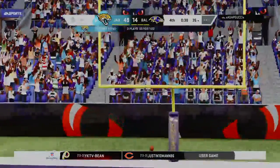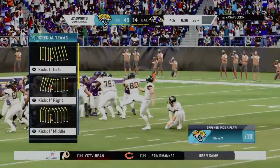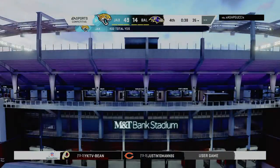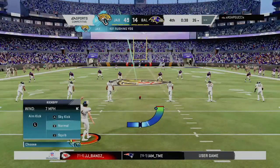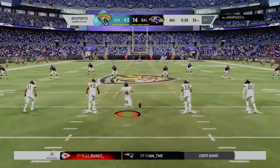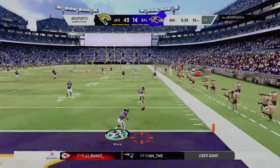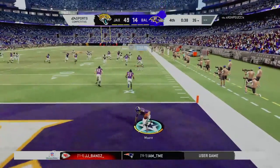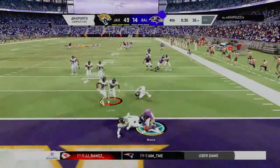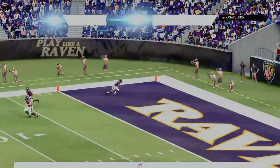Extra point tacked on by Lambeau. And the lead will swell by one more. Jaguars 49, Ravens 14. Josh Lambeau to kick off for Jacksonville. And Lambeau now, after the touchdown, he'll kick this one away. This is fielded a couple yards deep. And he is going to be brought down at the 3-yard line.